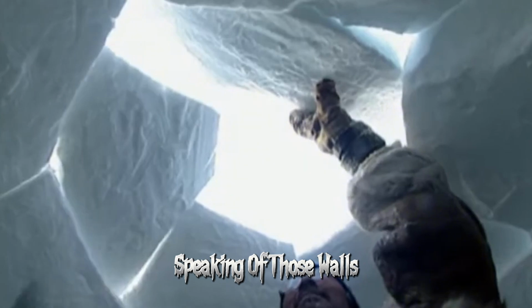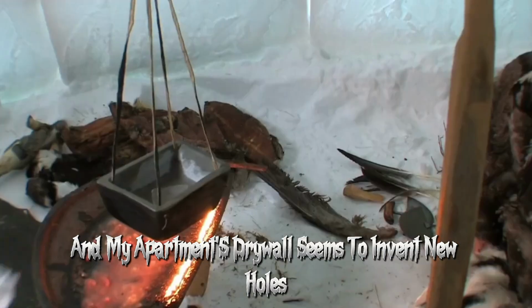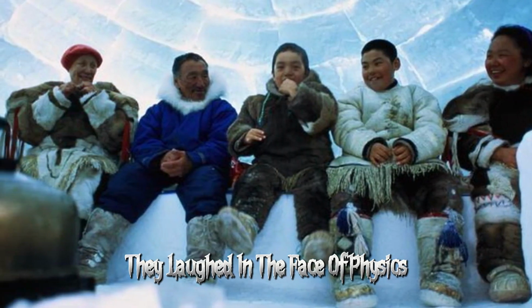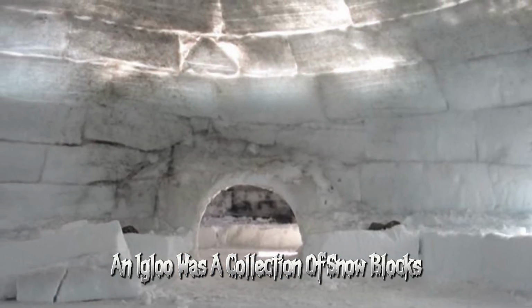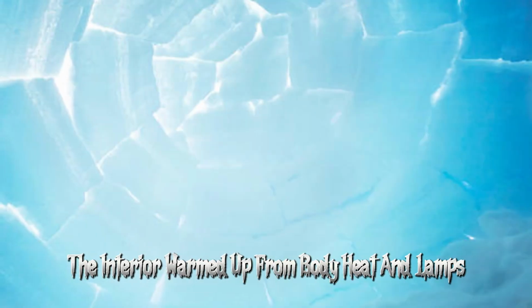Speaking of those walls, here's where igloos pull off another trick: they actually got stronger over time. Most buildings weaken with age. Wood rots, concrete cracks, and my apartment's drywall seems to invent new holes every year. But igloos? They laughed in the face of physics. When first built, an igloo was a collection of snow blocks, carefully arranged but still a bit fragile at the seams. Once people moved in, though, the interior warmed up from body heat and lamps, causing the inner surface to melt just a tiny bit. Not enough to collapse, just enough to glaze over.